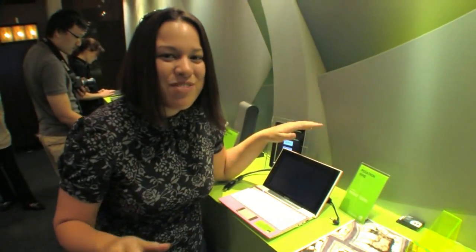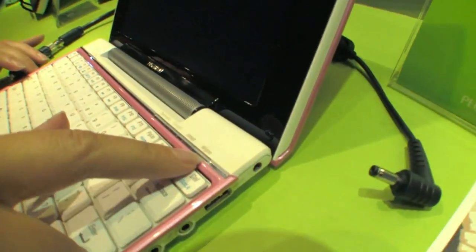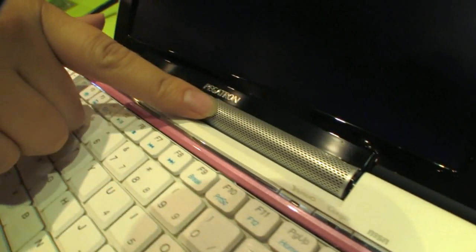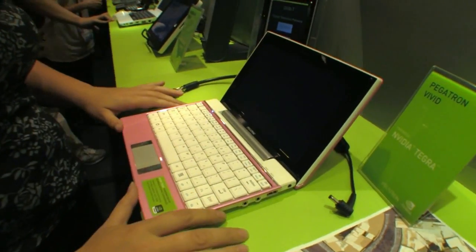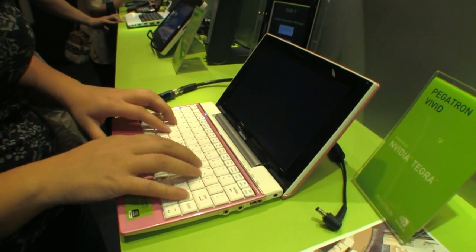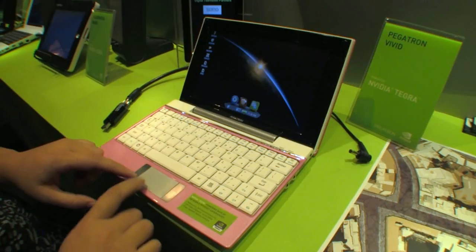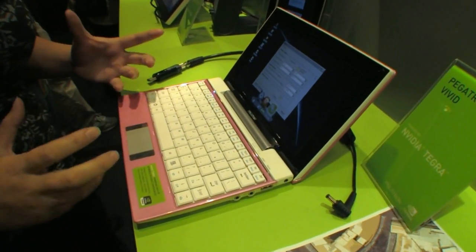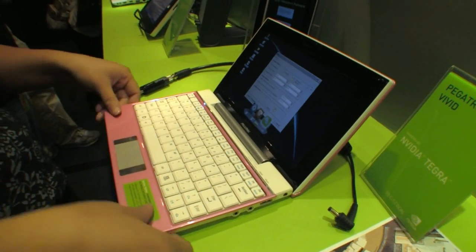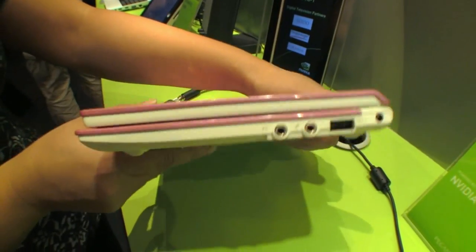Here at the NVIDIA booth, we've stumbled upon the Pegatron Vivid. This is a neat little machine. I've never seen a netbook come with Yahoo, Google, MSN, and Skype keys at the top. Also, interesting speaker form here. Very, very nice. We've got the webcam, obviously. If you take a look at the keyboard, the shift key's a little far over, a little small for my liking. But the keyboard feels all right, actually. Good responsiveness. We have the buttons on the right and left. I'm not a big fan of that, but I think you kind of get used to it if this is your machine of choice. So why don't we close it and have a look? It's a pre-production sample because it's a bit springy.